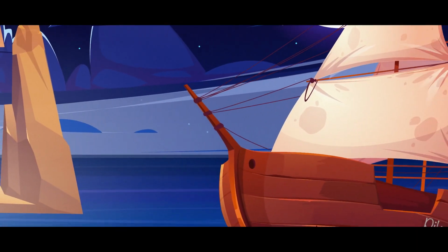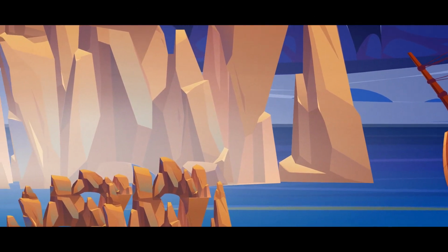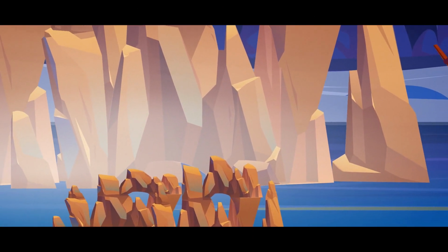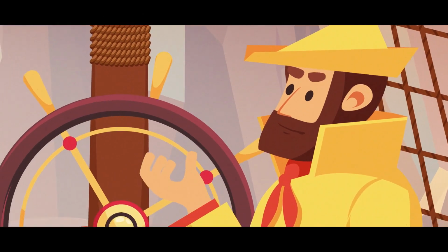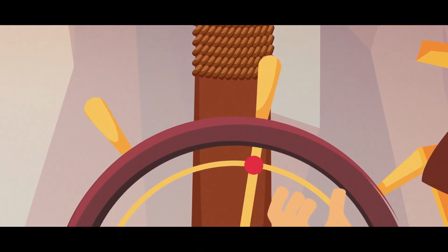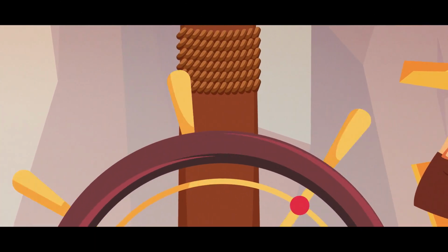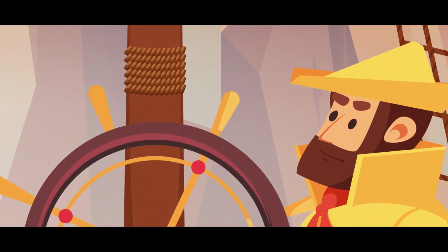Strong currents adjust the route of the Pilgrim, as though the Horn is trying to lure the ship toward its rocky shallows. Slowly, they are getting pulled closer toward the Horn. Jack is fighting the current at the helm. Spinning the wheel, he strains his body as much as he can. Grunting, he plunges the wheel from the port side to starboard and back again.